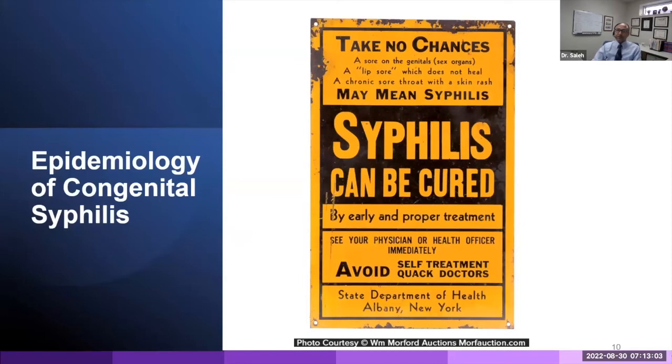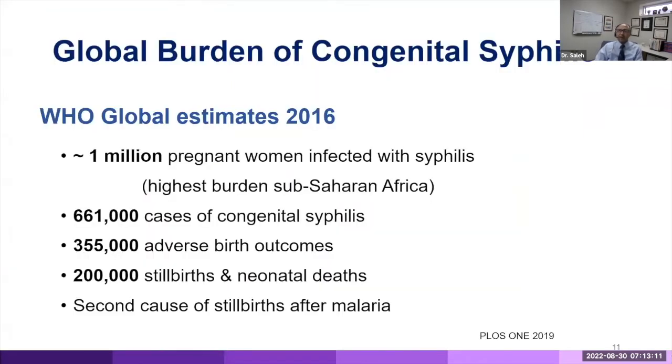Now moving to the epidemiology of congenital syphilis, we'll talk about the global picture and then more details in the US. These are estimates from 2016. WHO estimated about 1 million pregnant women were infected with syphilis, with the highest burden in sub-Saharan Africa. Congenital syphilis cases usually mirror the infection in mothers, and about 600,000 cases were estimated worldwide in 2016. Of those, there were more than 300,000 adverse birth outcomes, and 200,000 stillbirths and neonatal deaths. And syphilis caused stillbirth second only to malaria. So it's a very significant cause of mortality and morbidity.